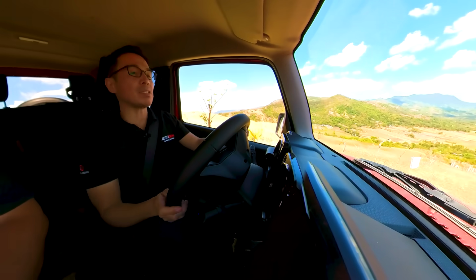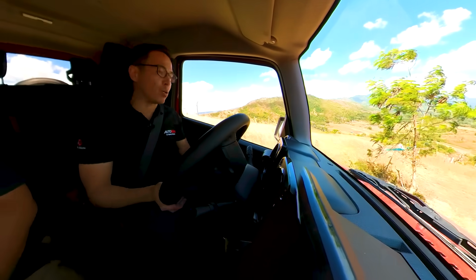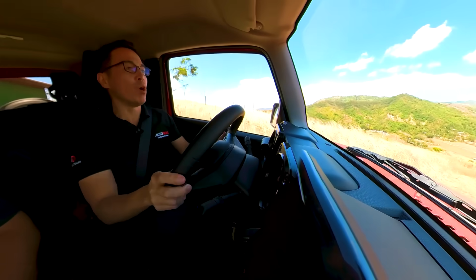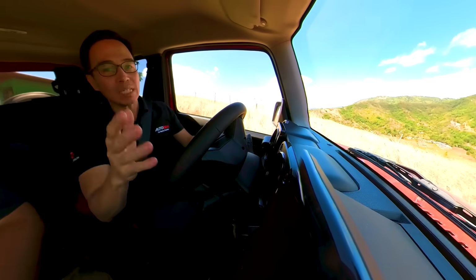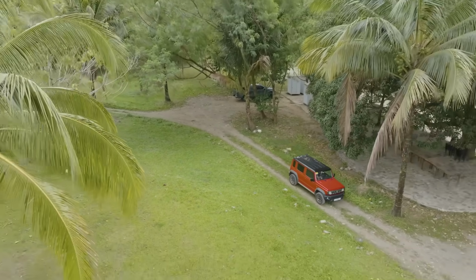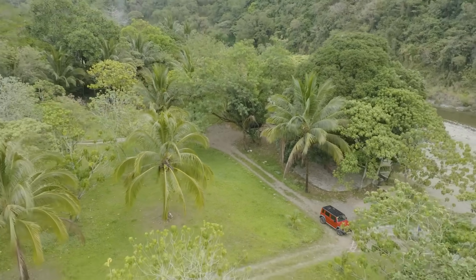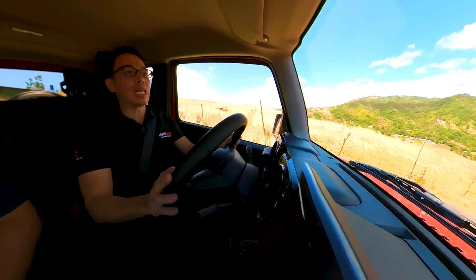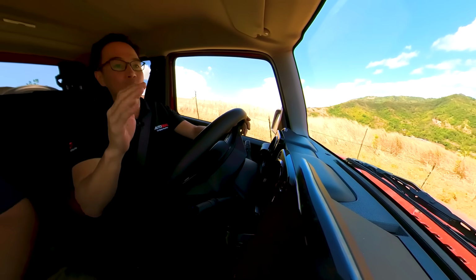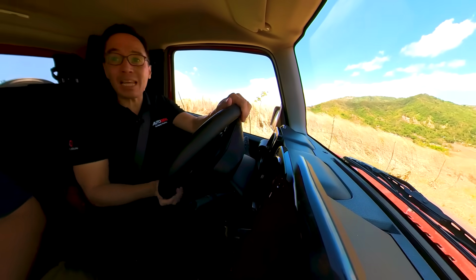Now, as we previously mentioned, it is the exact same engine with the same amount of fuel consumption, and it also has the same awesome 4x4 system. The only difference, obviously, with this 5-door is that it's 13 inches longer in wheelbase. So what that means is that while it is longer, the breakover angle, which is found in the center, is actually much sooner. But it's all the same.